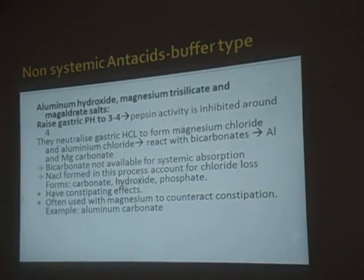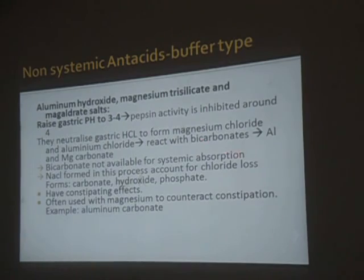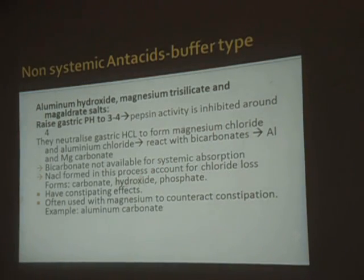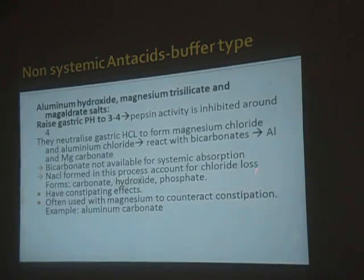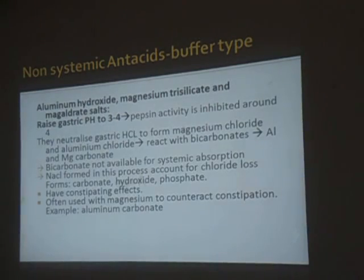So they neutralize the gastric HCl and form magnesium chloride. They can form bicarbonates and magnesium carbonate. This bicarbonate which is formed is not eligible for systemic absorption. That means there is less chance of metabolic alkalosis. So NaCl formed in the process accounts for the chloride loss. That's why we call it a buffer type.